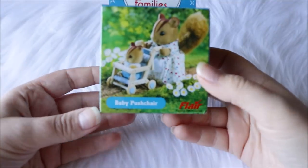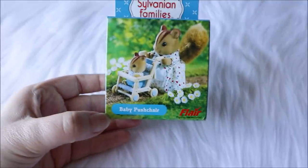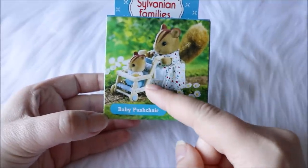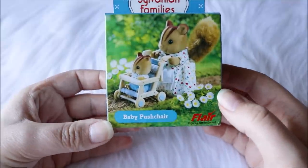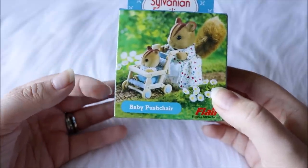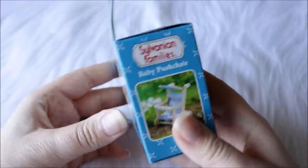Another thing I got is this baby pusher in the blue color. I do have this in the red color, and there's also a white one with a cream beige color seating. But I did get this one, and I think you can get this one on their webshop if you want to. This one cost £5.99, and it's just a cute little stroller.